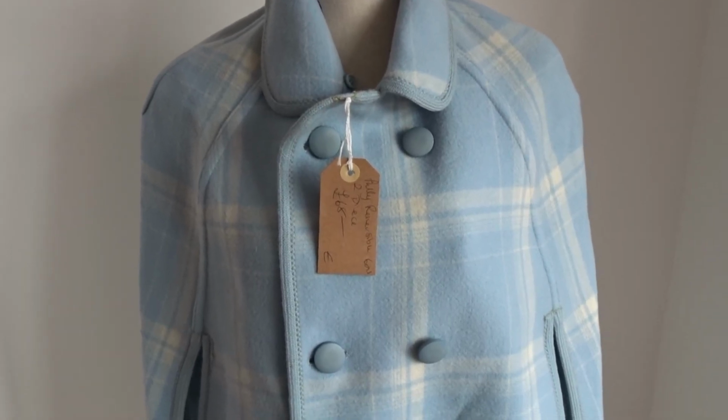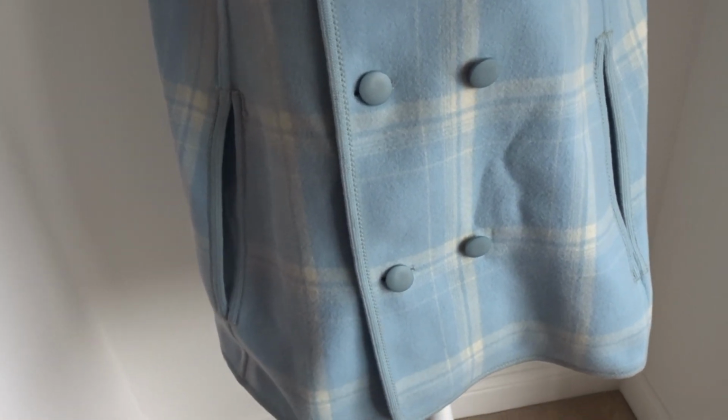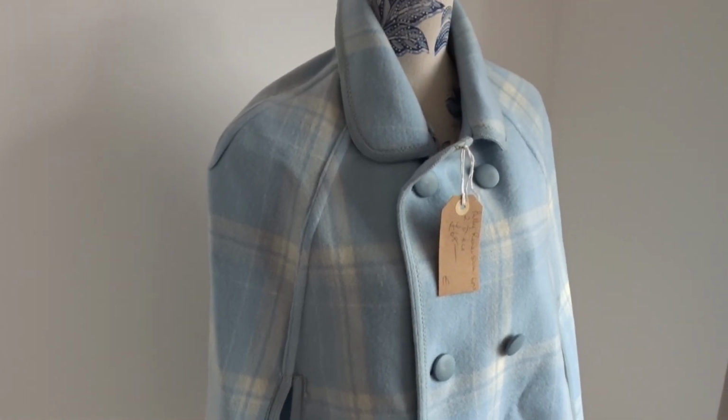I've never had a cape before. I have always wanted one, and in my mind I kind of wanted two capes: a powder blue and a blush pink. I've now found one of them, so I'm still on the hunt for the blush pink. This was £68 for the two-piece set, and I'm so excited to wear this come winter time. It is 1960s, it's wool, it is going to keep me so warm. So with this coat and this cape, I am ready for the winter.